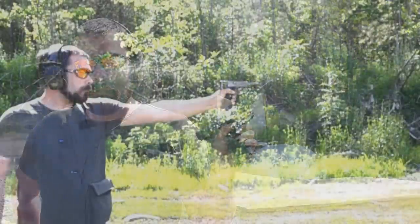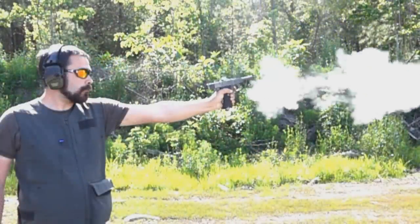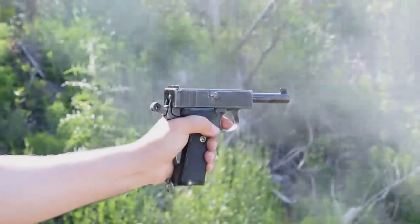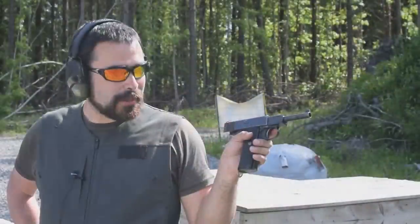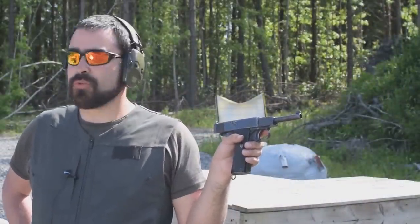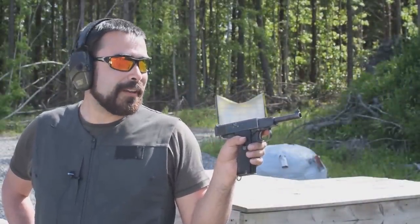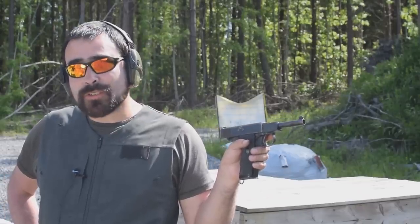This one's loaded in 4.55 auto. So, it's got quite the little kick to it. It's a bit chunkier. To be honest, looking at it, it's what you'd think a 1911 drawn by a six-year-old looks like. It's all squares. Having not yet shot a Webley revolver, I'm not entirely sure why they decided they were going to go away from it, but I'm sure I'm going to find out in a few minutes.